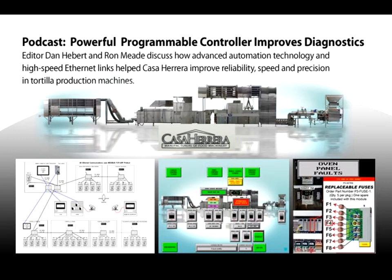It gives them a direct look to very quickly identify a problem and work on it, rather than having to troubleshoot an entire system to find where that problem might be. They really appreciate that because it considerably reduces the amount of downtime. Downtime on a production line is an exponential number per cost.